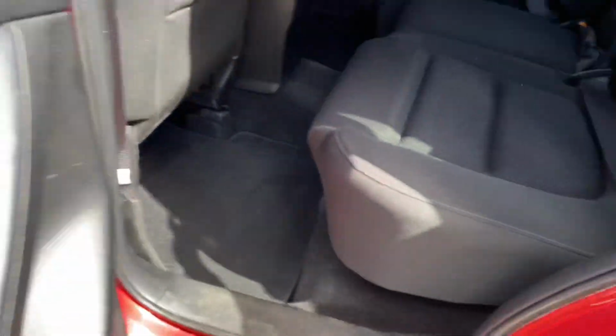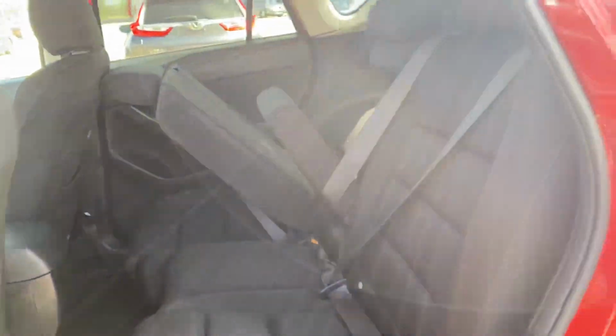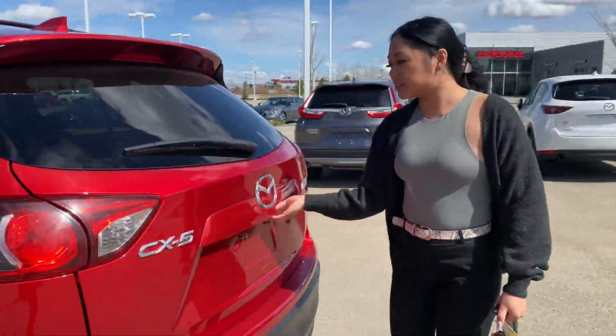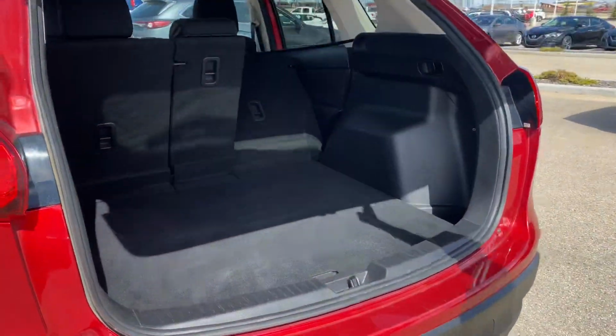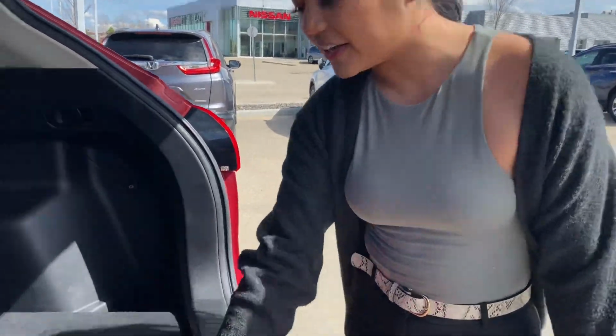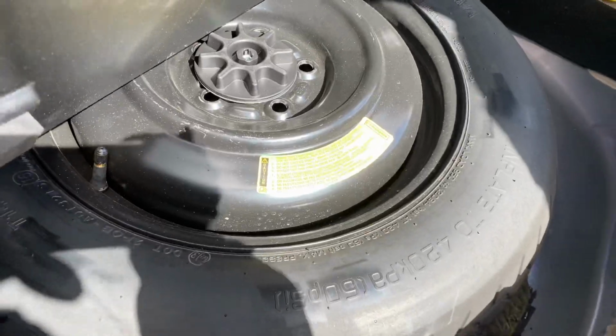Plenty of space for you and your parents to test drive this thing. And let's take a look all the way in the trunk here. Rear wipers, obviously. Plenty of space in the trunk. 40-20-40 seat ratio, so you don't have to compromise any seats for any of your guests here. You want to take a look here? Spare jack and spare tire.